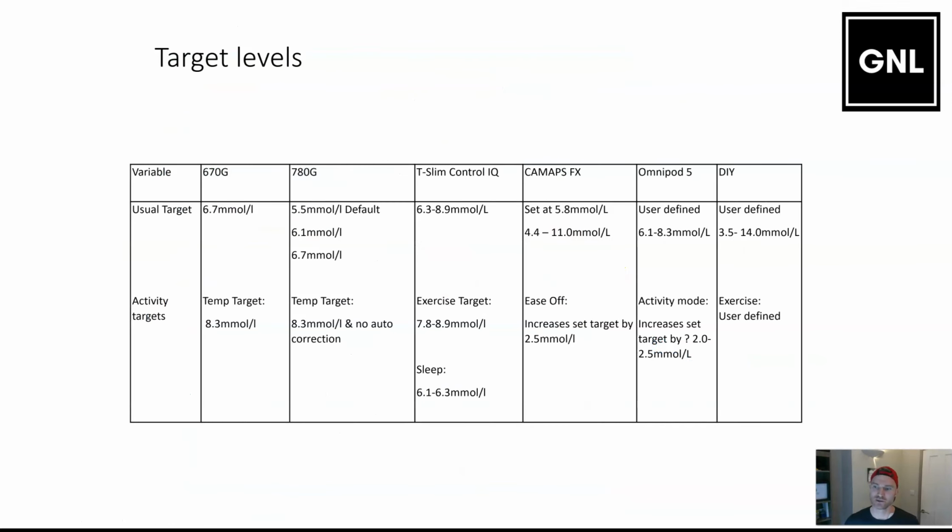Okay, when it comes to exercise, the things that these systems offer, which is fantastic, is normally the system aims to get your glucose level to a predefined level. So if you're on a 670G, 6.7 millimoles per litre, 780 you can decide, but usually most people aim for 5.5. T-Slim sort of aims to get you to 6.3 or between 6.3 and 8.9. The CAM's at 5.8, but you can adjust it. Omnipod 5, you can be anywhere between 6.1 and 8.3, and then the DIYs, it's up to you where you want to set it.